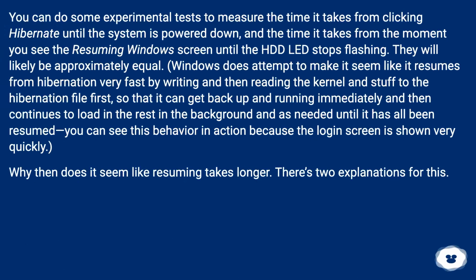You can do some experimental tests to measure the time it takes from clicking hibernate until the system is powered down, and the time it takes from the moment you see the resuming Windows screen until the HDD LED stops flashing. They will likely be approximately equal. Windows does attempt to make it seem like it resumes from hibernation very fast by writing and then reading the kernel and essentials to the hibernation file first, so that it can get back up and running immediately, and then continues to load in the rest in the background as needed until it has all been resumed. You can see this behavior in action because the login screen is shown very quickly.